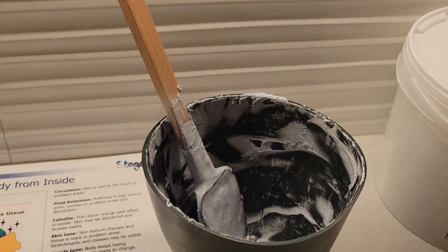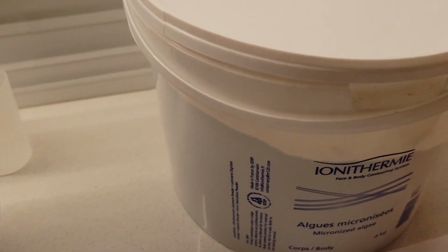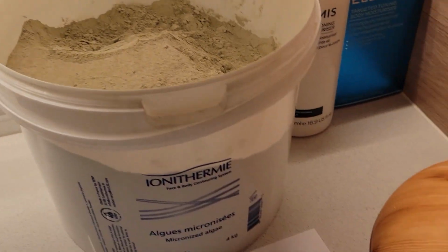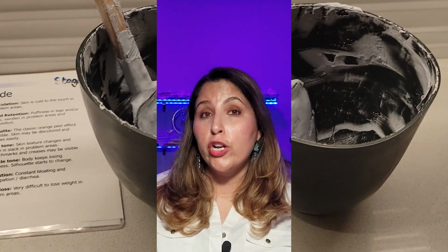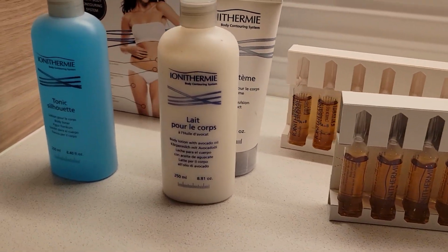So the areas I decided that I wanted them to target for inch loss results were my abdomen, my glutes and the insides of my thighs, and you can also have them do your arms as well. They state that results will occur within just one treatment, but of course, to ensure maximum benefits, you can combine it with multiple treatments and also the home care, which is where you feel the upsell at the end of your treatment.